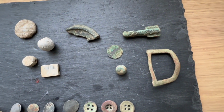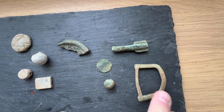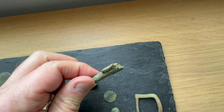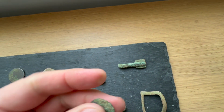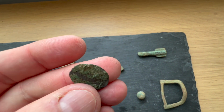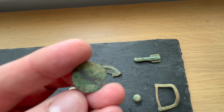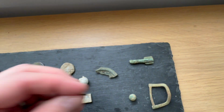Up into the interesting right hand corner, we had a buckle, we had a little blob of bronze. We had a little bit of a key, possibly a barrel tap key. We had this very thin disc. I don't think that is a button. I think that might well be a copper hammered coin, but it's well blank. Even underneath that crust, I don't think we're going to find much off that.